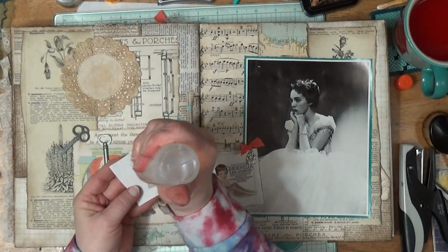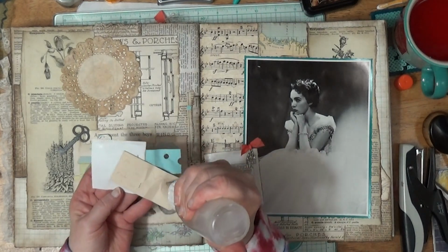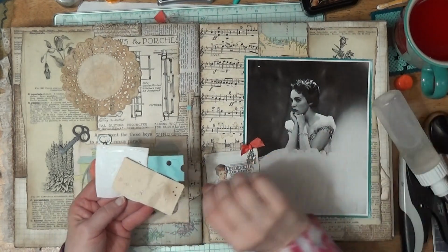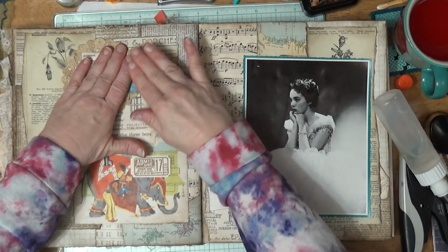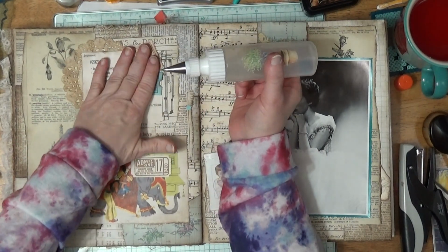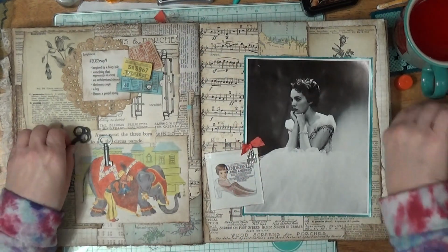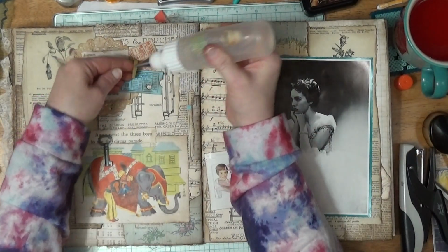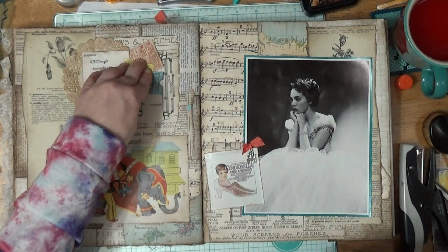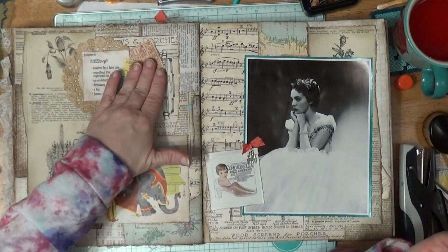And I'm going to put this right there, that ticket. Now, oh, I didn't get that one to glue. Guess I'm trying to hurry too fast. I've covered up a lot of my architecture stuff. It's there.